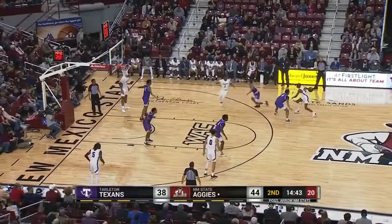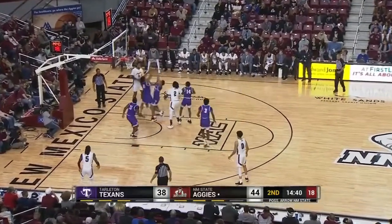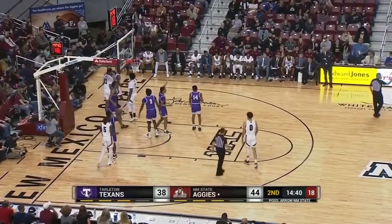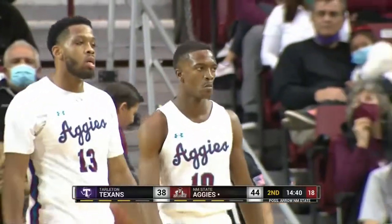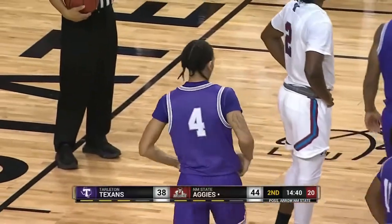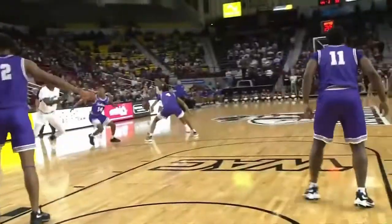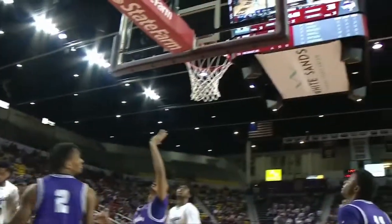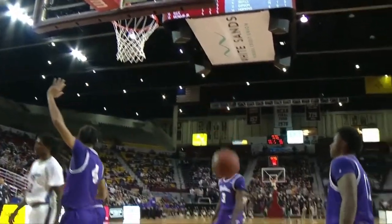Rice backing down Hopkins. Now defended by Small on the switch. He'll go to work on Small, and if that's on Taj Small, that's his 4th. Yep, it's on him, and he will have to take a seat. He just can't get rolling. This is the WAC Player of the Week, who's only scored 2 points, and he's been in foul trouble all night. It's been tough on him tonight.